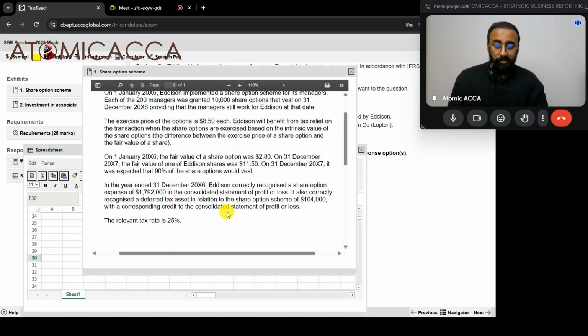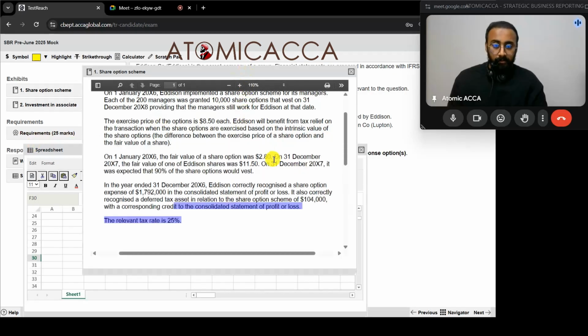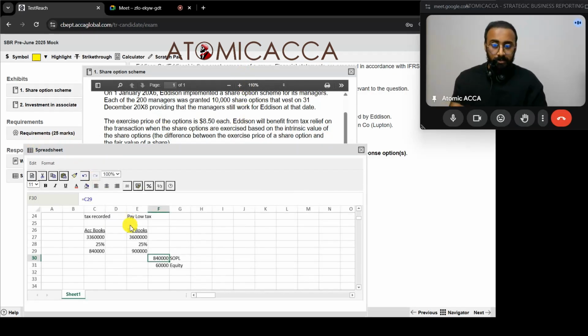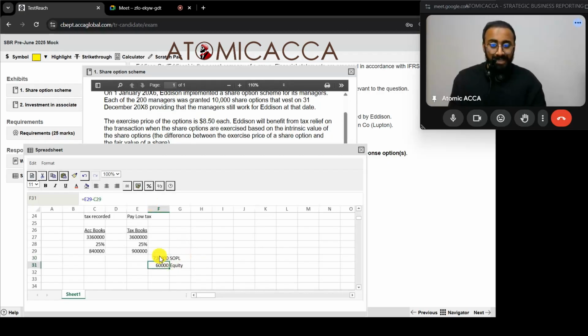We have a statement given at the last over here. After this expense was recorded, it also correctly recorded that the deferred tax in relation to the share option scheme was 104,000, which they have already recorded in SOPL last year. That means out of this 840,000, 104,000 was recorded already last year. So how much will go to the current year? If I minus out 104,000, we have 736,000 that will go to SOPL and the remaining will go to equity. This is the implication of the deferred tax asset.